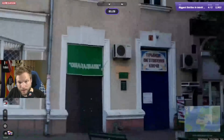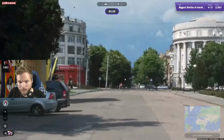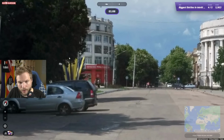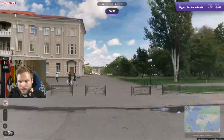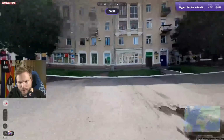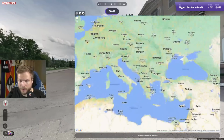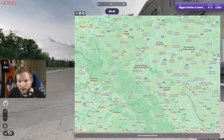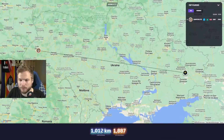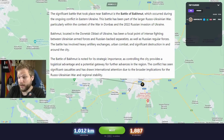What do we have here? We have some Ukrainian language, I believe. Well, somewhere in Ukraine. We have some Ukrainian colors here too. I do not know. We have some hills. In general, western Ukraine is more hilly. So I would think maybe more towards somewhere here near Lviv, maybe. Oh no, it was eastern, far eastern. Bakhmut. Oh, so yeah, it's the Battle of Bakhmut from the recent invasion in 2022.